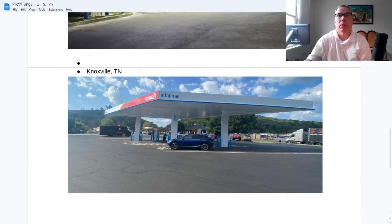Then, as I mentioned, the signature location in Knoxville, Tennessee. This one is a little bit more iconic as a bit of a diamond shaped with the pull-through parking spaces. And it's a very large location in the hills, very picturesque. There's a Denny's restaurant right here, which is nice, and then a full-service convenience store for the travel center that the truckers use. So plenty of amenities, really nice clean restrooms, plenty of parking. Go get yourself a nice meal at Denny's or some grab-to-go food at the convenience store. They've got fresh baked things, fruit. So as far as charging stops go, this is definitely a nice one.